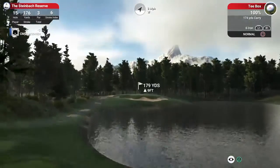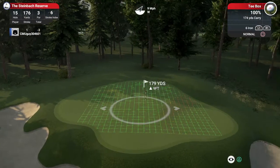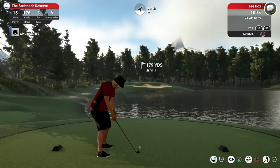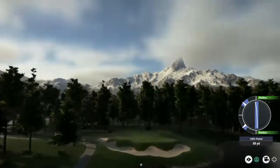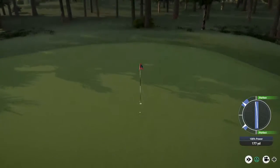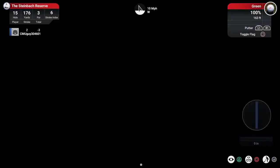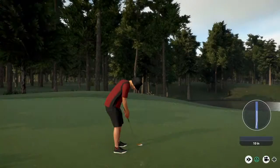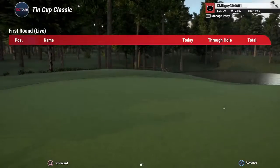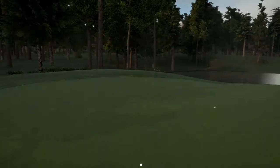And now setting up on this par 3. And looks like a 6 iron. This is heading towards the green. Oh man, and that was an incredible shot. And the ace wasn't meant to be. That was very, very close though. Now let's see how things are shaping up on the leaderboard. And currently sitting at 4 under for the day.